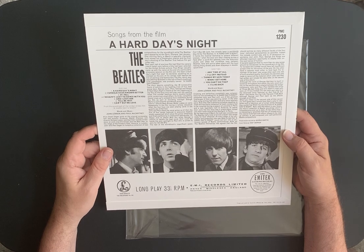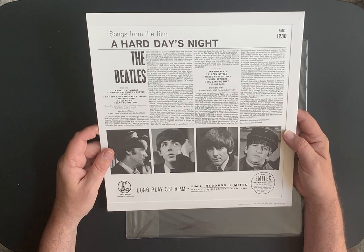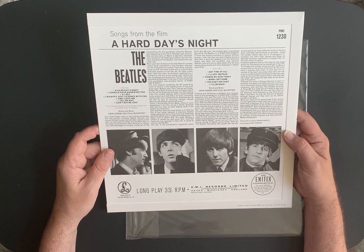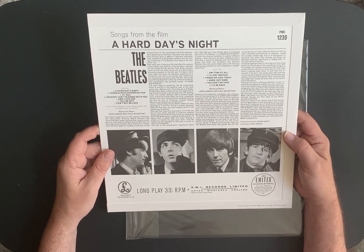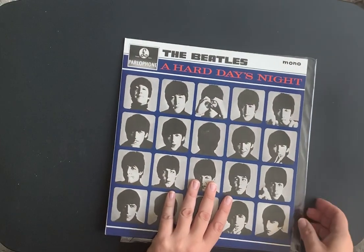Wow. I Should Have Known Better, If I Fell. I'm Happy Just to Dance With You. I love that track. And I Love Her. Tell Me Why. Can't Buy Me Love. You Can't Do That is on there. Things We Said Today. I saw Paul perform that in concert many years ago. Anytime at All. Oh my goodness. I'll Be Back. Great tracks. All these albums are just so incredibly good.